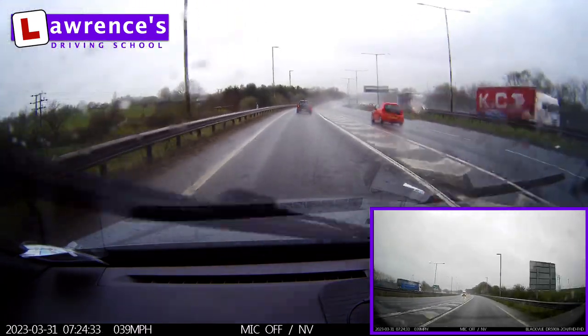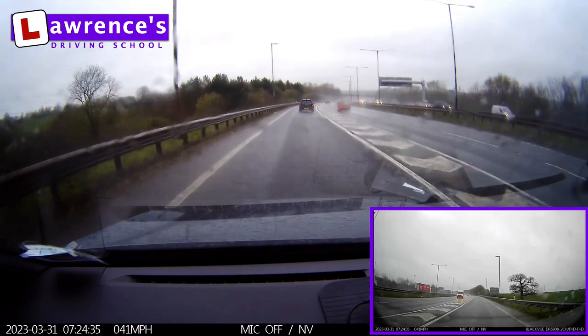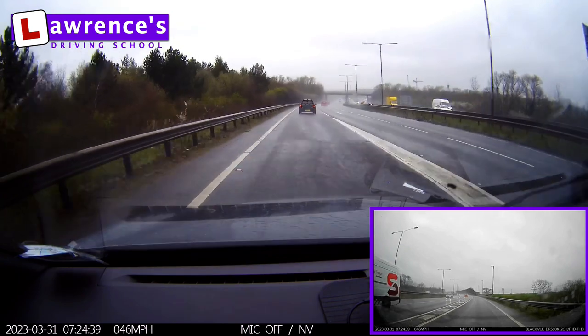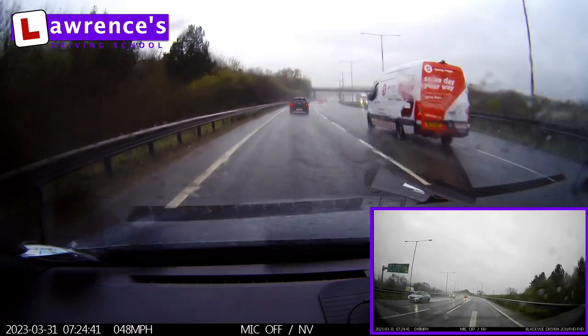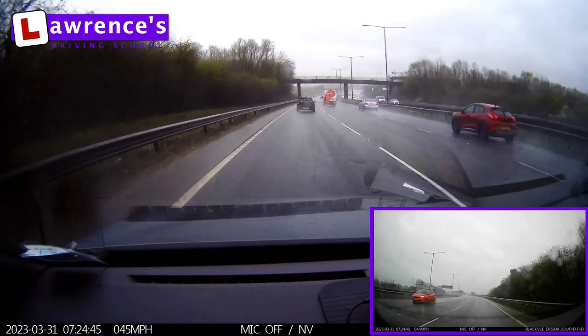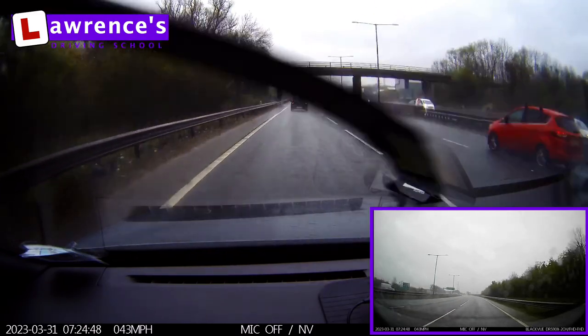Unfortunately, or fortunately, depending how you look at it, the vehicle in front is going quite slow. And we can see the speedo there. It's only 46 miles an hour. Now we should really be doing a lot faster than that, even in these road conditions. But 46 miles an hour, painfully slow.